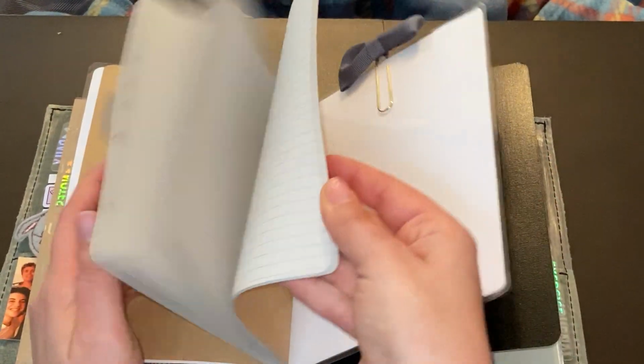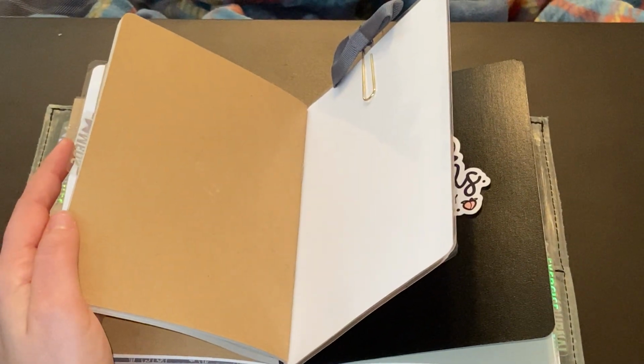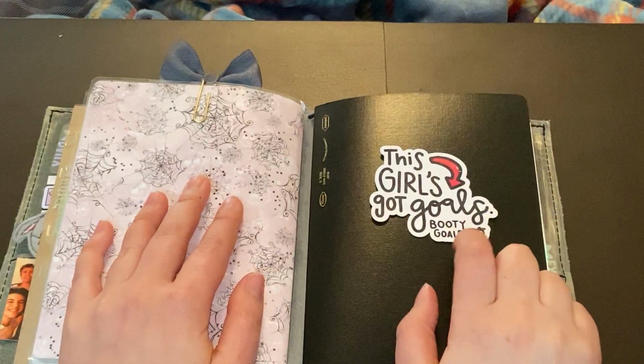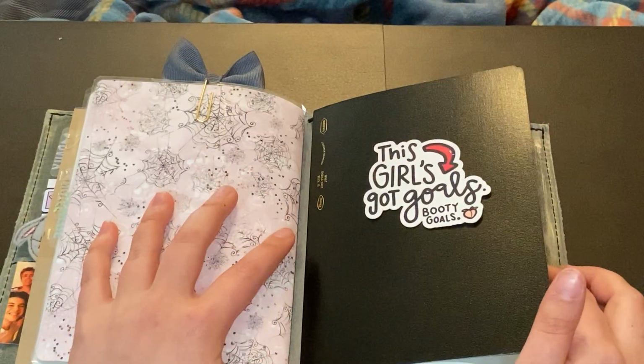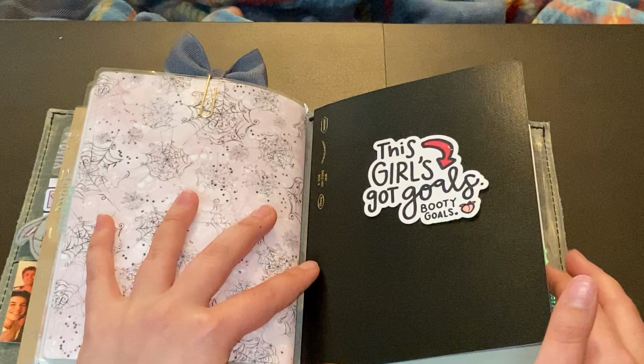This one is just kind of more notes. I took some notes on some doctor's appointments in here, so I just have it in here. And then this die cut is so cute, and this is from Banana Doodle Shop. I think it's so funny because it's true. And then in here, in Nostalgia, it's kind of like I'm journaling.